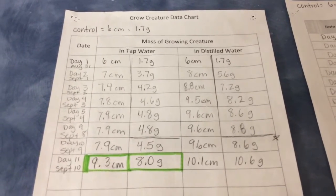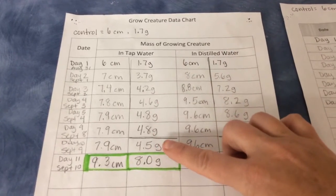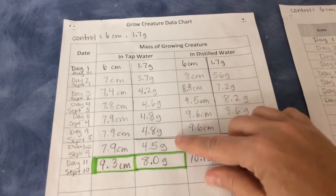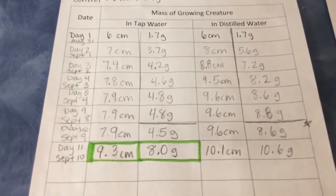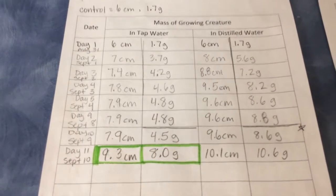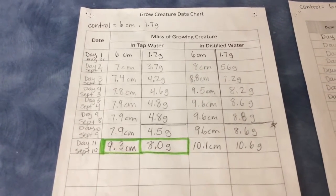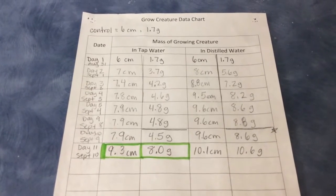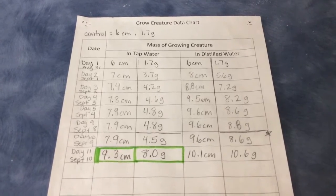So as I'm looking at how the gator has grown from day 1 all the way to day 9, it's been smaller, but I refreshed the water yesterday. So I'm wondering if that made a difference overnight. So we'll have to think about that when we are drawing our conclusions. Maybe we can have a chat in the comments about why you think that happened and what we should do to get better information.